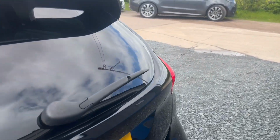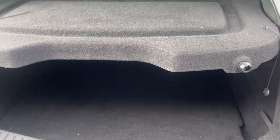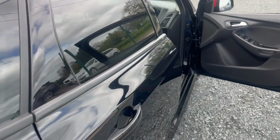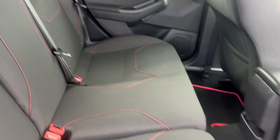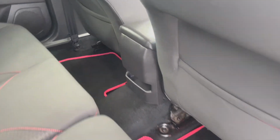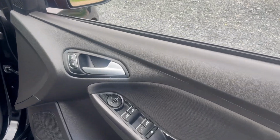It's based on the S line. You've got the rear parcel shelf, boot area in lovely condition. The S line interior with the red stitch piping. Carpet mats, look at that, all goes really well with the car, all complements it. Electric windows, electric mirrors.